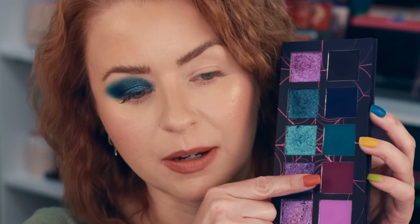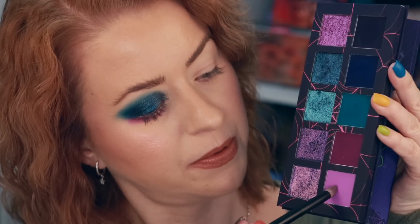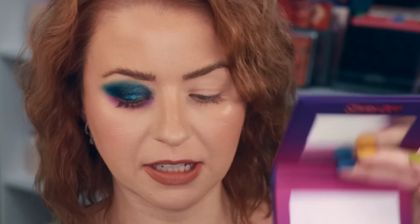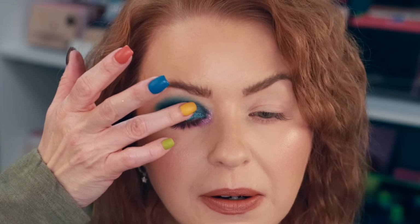Now for the lower lash line, I'm going to go in with this shadow right here. I'm using a Rephr 26. I'm going to add a little bit of the lighter purple down here. Run that right beneath. All right, now with that same Rephr 26, I'm going to go in with the top shade in the highlighter palette, and I'm going to spray the brush. You know what I think I'm going to do? I'm going to grab the bottom shade in the highlighter palette just on my finger. Just a little bit right here.